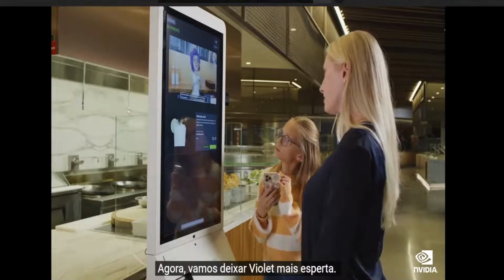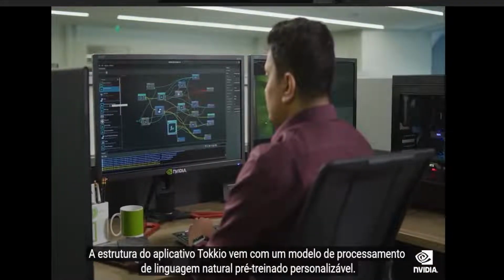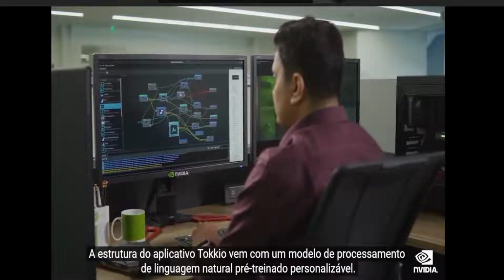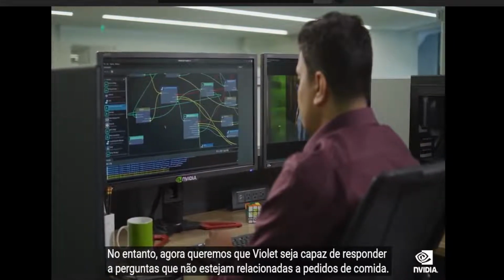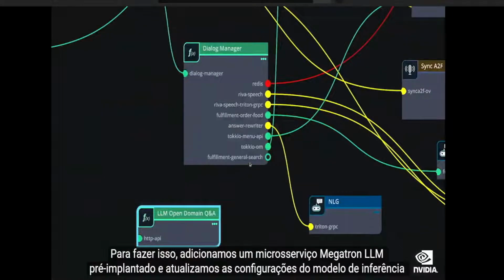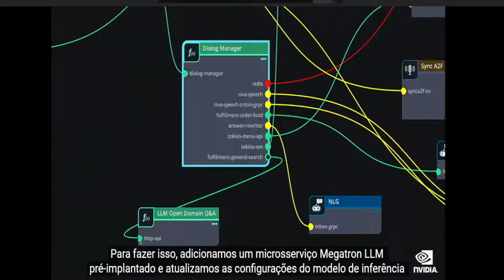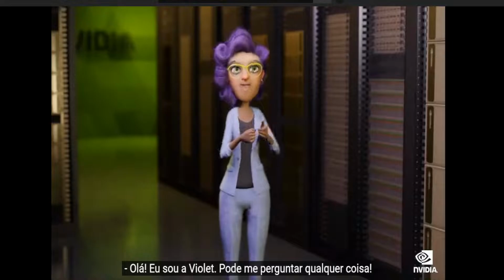Now, let's make Violet smarter. The Tokkio Application Framework comes with a customizable pre-trained natural language processing model. However, we do want Violet to be able to answer questions that don't relate to food orders. To do this, we add a pre-deployed Megatron LLM microservice and update the inference model settings for open domain question answering.